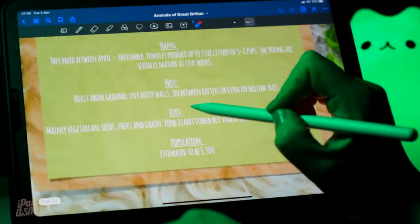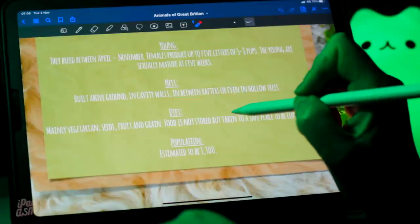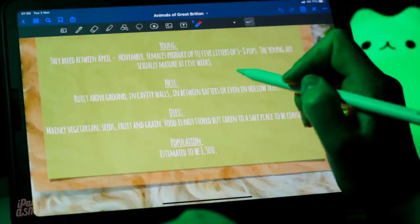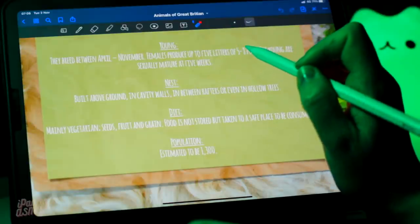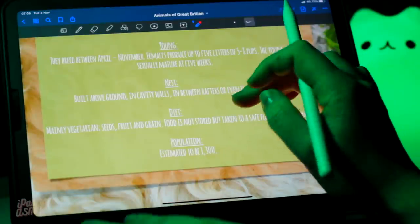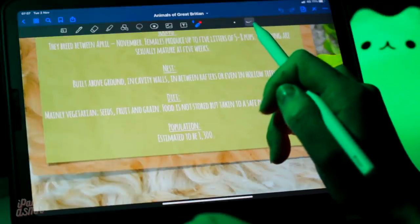What about the nest then? They build it above the ground, in cavity walls, in between rafters, or even in hollow trees. The more I read this, the more I think we have a black rat in my studio, because something has nibbled the soundproofing on the ceiling and on the walls, and I can hear something scuttling now and then, and it all ticks the boxes of a black rat. Because I rent a studio right out in the middle of nowhere on a farm. So it kind of makes sense that we've got a black rat.